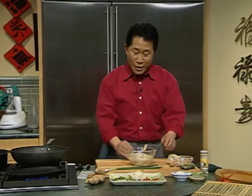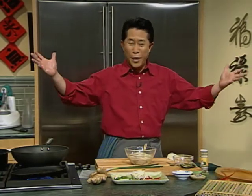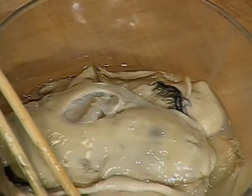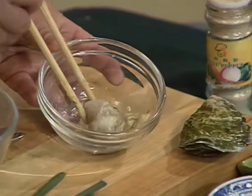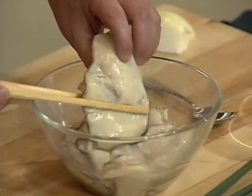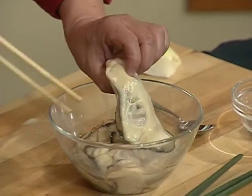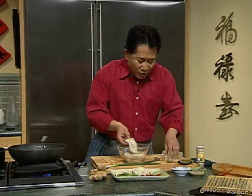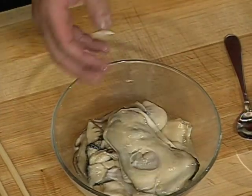I'm going to show you how to make a wonderful oyster dish the Chinese have been cooking for years in all the old-timer restaurants. Here is oyster. These are oysters from British Columbia, about this size. This oyster, I think, is from Australia and Hong Kong. Beautiful, big. Look at the size difference. This is the little one. This is the baby one, granddaddy of the oyster.